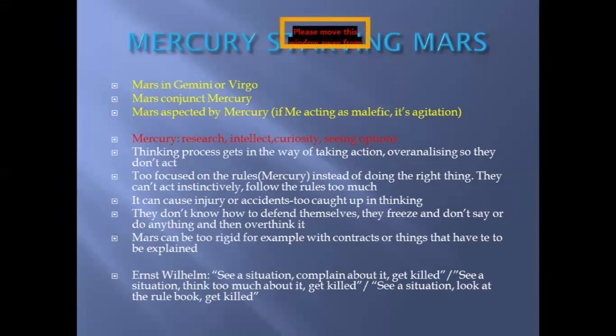Mars can also be too rigid with contracts or things that have to be explained. And as Ernst Wilhelm says, this is what happens when Mercury is starving Mars: see a situation, complain about it, get killed. Okay, so you see a situation, think too much about it, get killed. Because you're not taking action, you're just thinking about it too much. Or see a situation, look at the rule book, and get killed. Okay, so this is when accidents can happen because you're thinking too much and you're not acting when you should be acting.